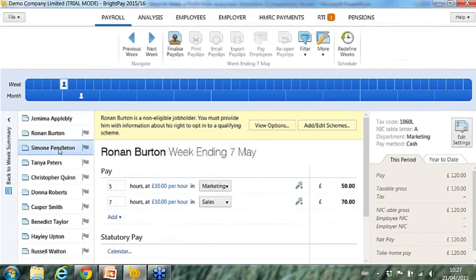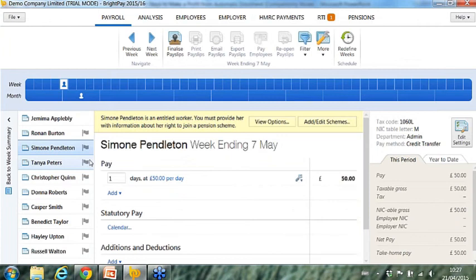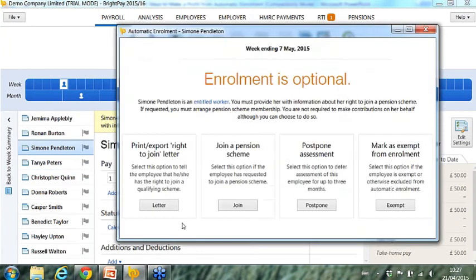And likewise, we have Simone Pendleton here. She's been assessed as an entitled worker, so we have these options for her. Again, to write to her asking if she would like to join, then a join option should she choose to do so, postpone or exempt.